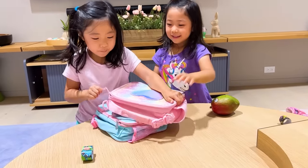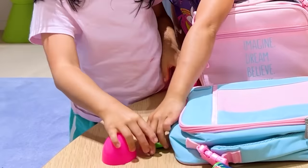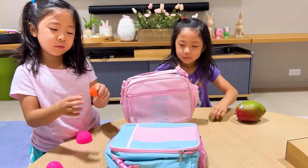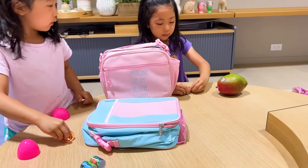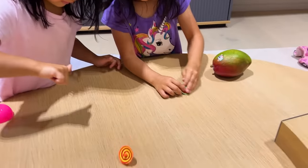Yeah. It's time to open. Emma. Yay, egg. What is it? Yes. I get a corn. What is it? Do you guys know what that is? It's a spin top. Yeah, it might be a little hard. But if you guys keep practicing, yeah.